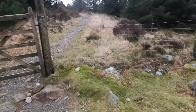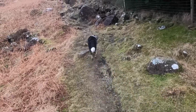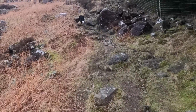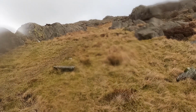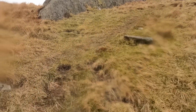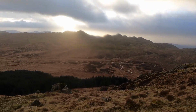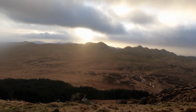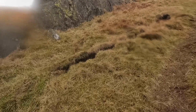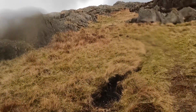So here we are back at the crossroads where we were earlier, and the very steep climb ahead, so it's quite a distinct path going up. Rises very quickly, as you can see. There's Green Crag over there. Making its height very quickly, which is good because I haven't got much daylight. I need to get up to the top quickly.